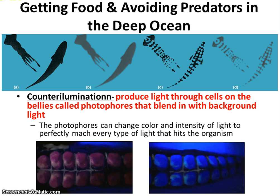Counter-illumination, unlike counter-shading, is actually producing colored light to match the surface, not just being dark on top and light on bottom like in counter-shading. Counter-shading, dark on top, light on bottom, that's the surface. Counter-illumination is bioluminescence, that's the deep. Both are ways that organisms blend in, but one is producing light, counter-illumination, deep sea. One is just blending in with the light that's already there, that's counter-shading, the surface.